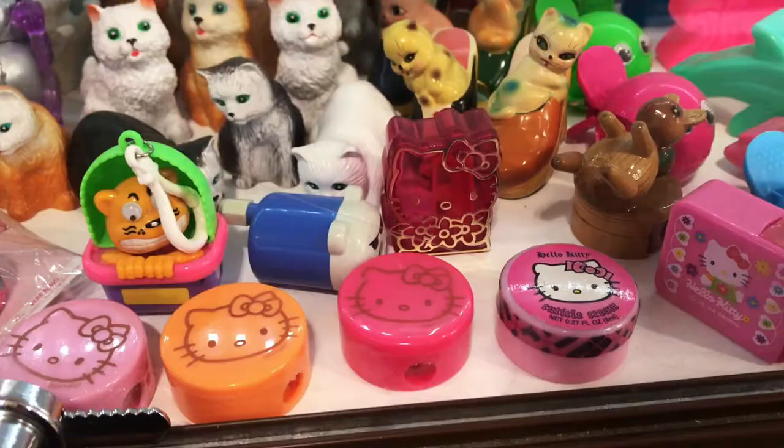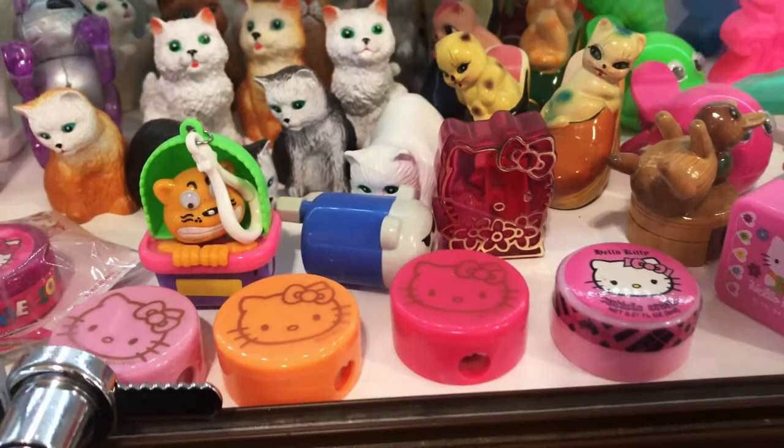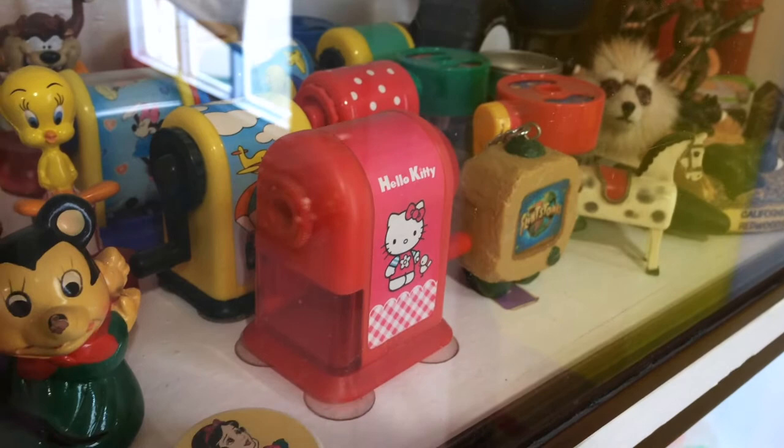Guys, you know I love Hello Kitty. I talk about it in other videos. Look, all the Hello Kitties. We have square, circle, and one that's even shaped as her face. Oh my gosh, it doesn't even end. There's even a big Hello Kitty one over here. Yeah, it looks like the mailbox.